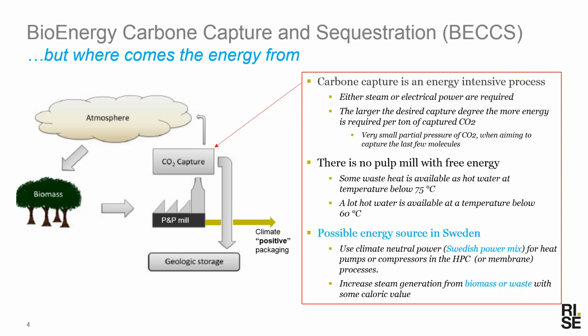But in this study we looked at the MEA absorption process, and then we need a heat source which has a temperature above 100 degrees, preferably 110 to 120 degrees. So this means we need low pressure steam to recover our solvents, and there we have basically two possible energy sources in Sweden. And that one is the climate neutral power from the Swedish power mix, which could be used in other processes than the one we looked at here, like the hot potassium carbonate process, which needs a higher pressure, or a membrane process. But in our process we need heat and steam.